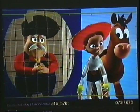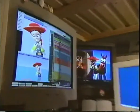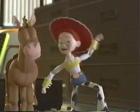When we start animating a character like this, we have to figure out how she's going to move. The best way to describe Jessie's style of movement is rambunctious. Her walk is kind of cowgirl-esque, how she's kind of like bow-legged. But at the same time, the animators had to think in terms of her being a toy and keeping that fluid and loose and fusing those things together.